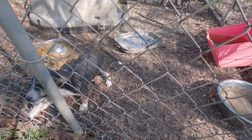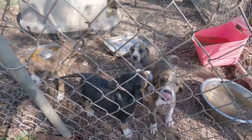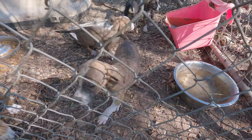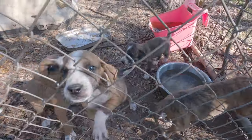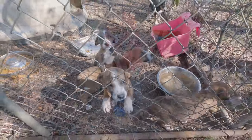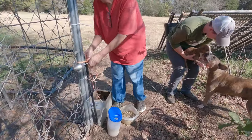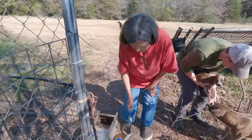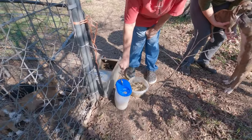Yeah. What's your name, Grover? They look healthy. You want to get one out, Audrey? Sure. Okay. And what do we got in the bowls here? Okay, this is a dried puppy food, and this is milk replacer, multi-species.